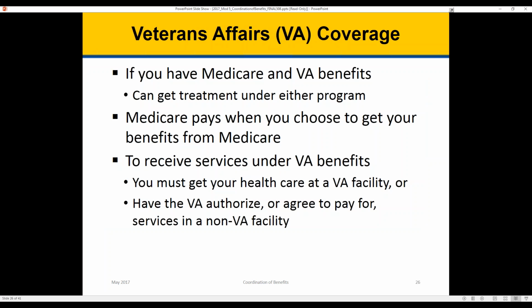When we deal with Veterans Affairs or VA coverage, if you have Medicare and VA benefits, you can get treatment under either program. Medicare pays when you choose to get your benefits from Medicare. And to receive services under VA benefits, you must get your health care at a VA facility or have the VA authorize or agree to pay for services in a non-VA facility.